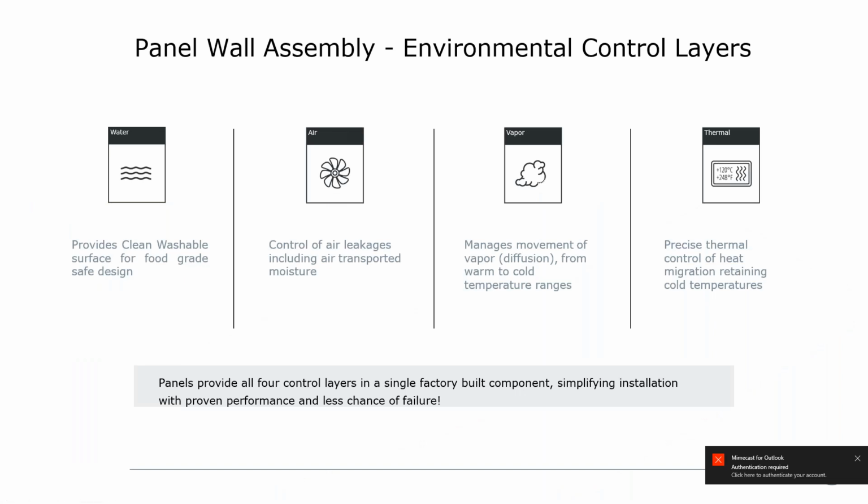So those are just some of the highline details. I know this was a kind of a crash course in food storage and detailing. We certainly can get into further detail if you guys have any particular questions. But again, to reiterate what I said before, the key to controlling that temperature in the interior of the building is mitigating the migration of warm temperature or warm vapor to cold. And that's the key to sealing up the envelope.